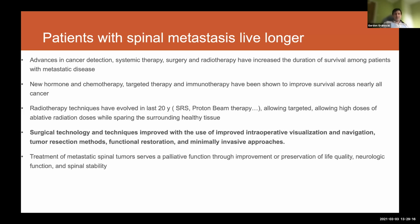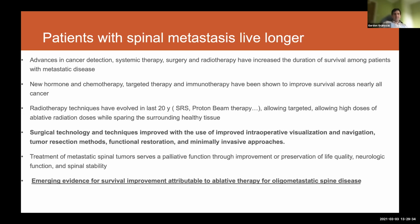Treatment for metastatic spinal tumor serves a palliative function, but we need to keep in mind that we need to improve and preserve the quality of life of patients with metastasis, improve or maintain neurological function, and maintain spinal stability. Emerging evidence shows improved survival of patients with oligometastatic spinal disease due to significant breakthroughs in radiotherapy such as SRS.